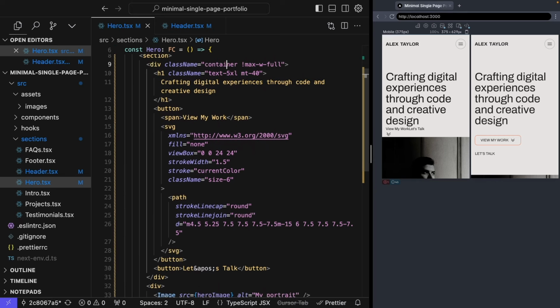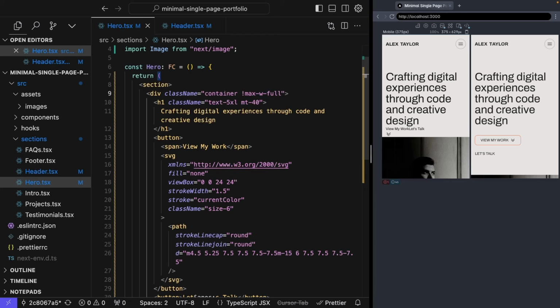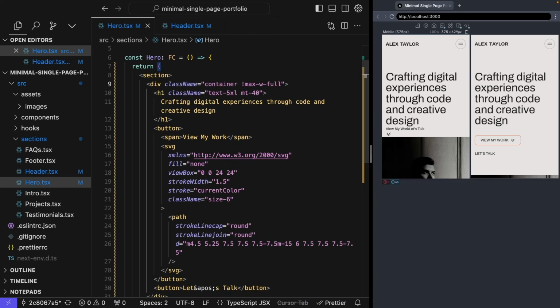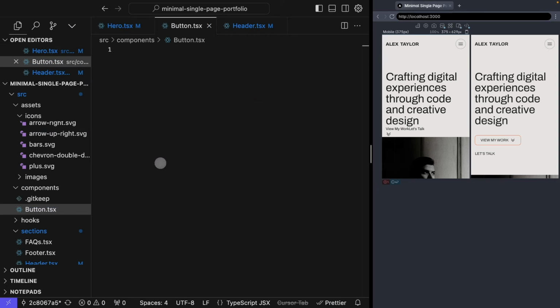After that, let's move down to our button. You can see that this button looks very similar to the one that we saw on our tablet view and actually the one that's in our header. So this might be a good time to start creating a button component that we can use in the future so we don't have to continue writing the same styles over and over. So I'm going to come into my components folder and drop in a new file called button.tsx. This is where we're going to start creating our button component.